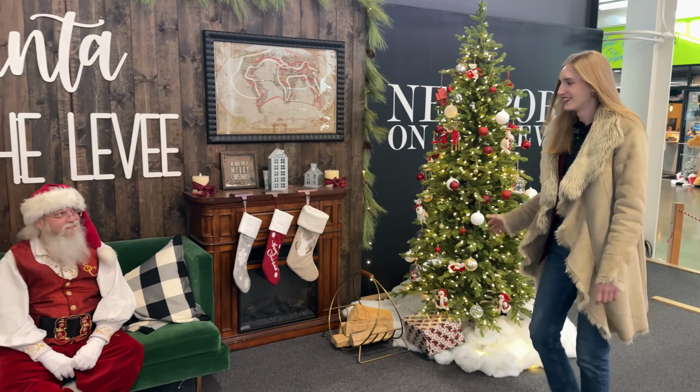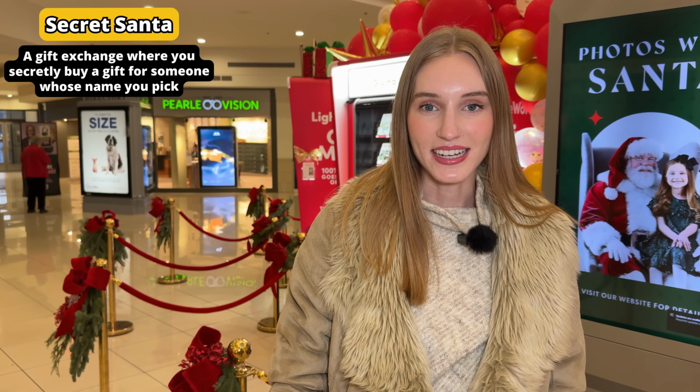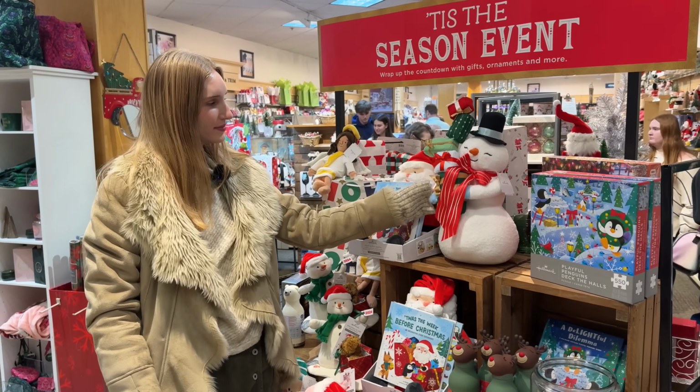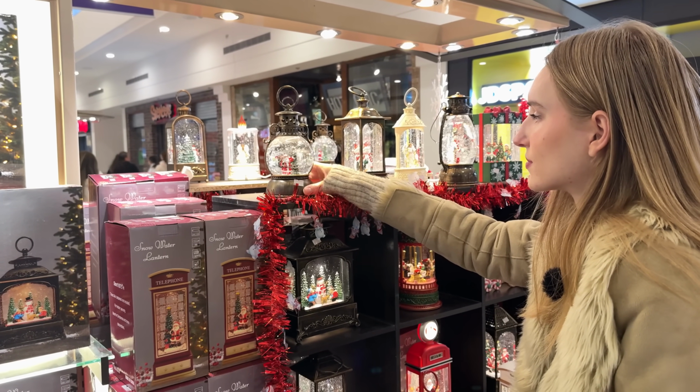Another thing that Americans do during Christmas when they go to the mall is come here with their kids and take pictures with Santa Claus. So I just bought a beautiful present for my dad, but did you also know here in the United States, we do a secret gift exchange called Secret Santa? This is where you will pick someone's name, maybe your friend's name, in a bucket or in a hat, and they won't know that you're going to buy a gift for them. So you can buy a personalized present and then they will love it.